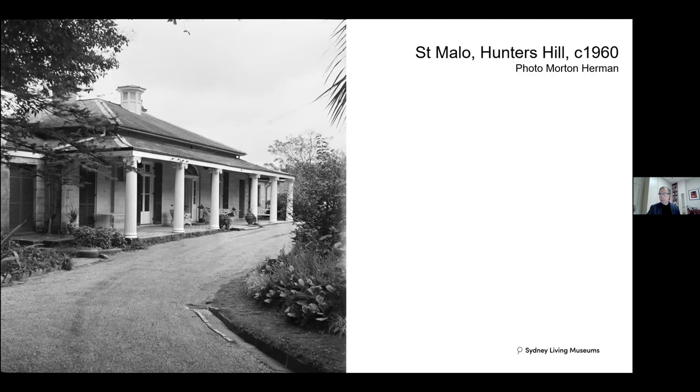A debate then ensued about the fate of St Marlowe and neighbouring properties, which lasted over 10 years. Could the road be moved? Could the properties be moved? Do we really need a new bridge? Do we need an expressway? In an attempt to ensure the long-term survival of St Marlowe, the National Trust even acquired a 20-year lease on the property.